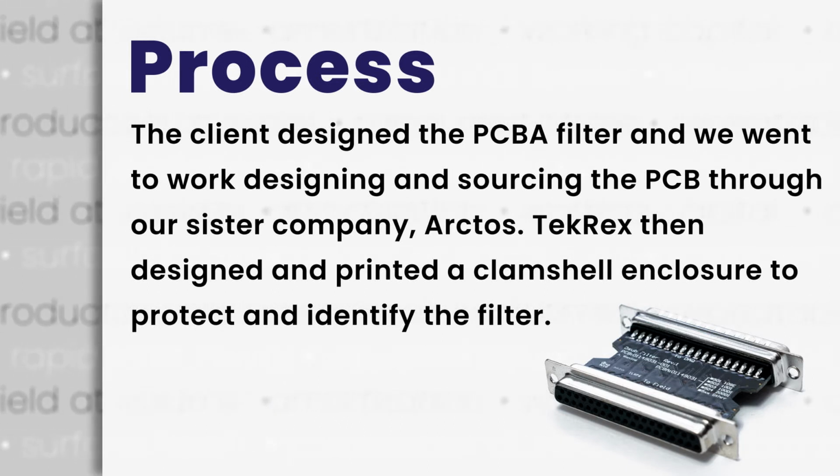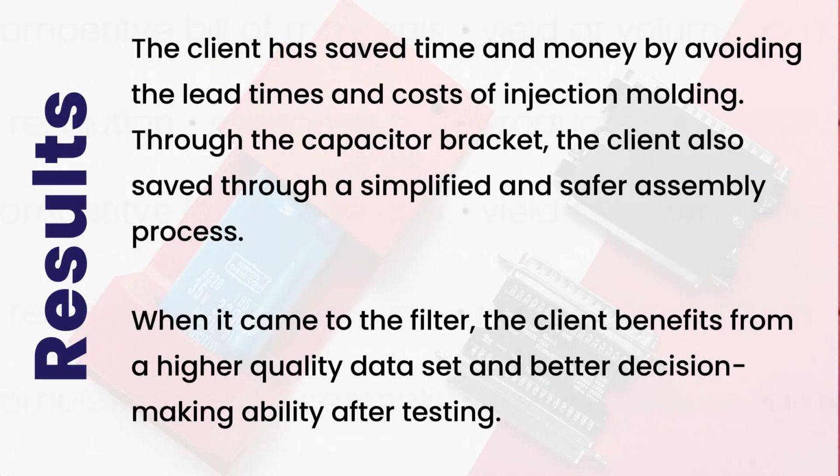From there, the client designed a PCB to our dimensions, while we started sourcing components and manufacturing an enclosure for it. All told, the client had a functioning test system in a matter of weeks and was even able to continue iterating on the design once it was up and running, thanks to 3D printing. Not only did they save time and money avoiding injection molding, the simplified bracket design saved them even more cost by simplifying the assembly process.